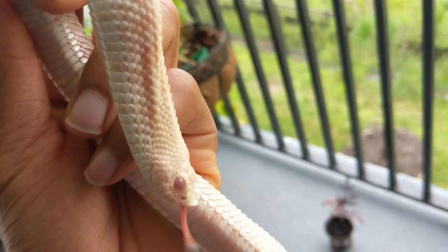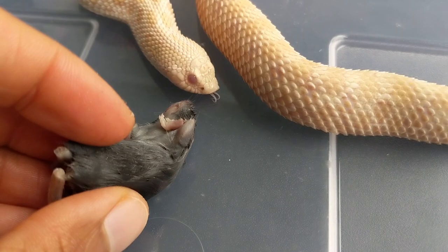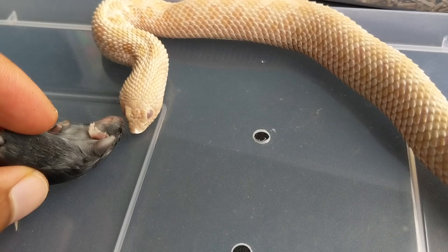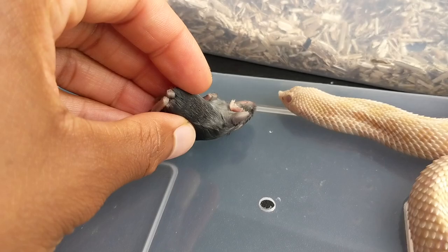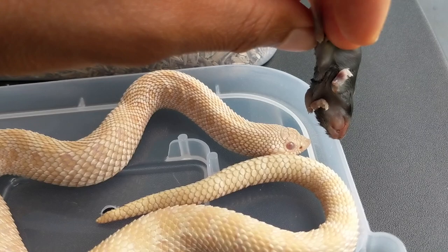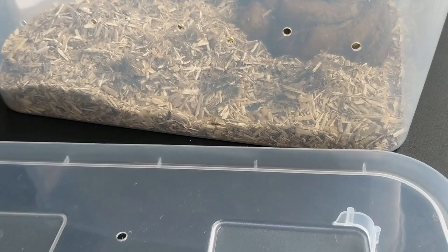Let's see if he's still hungry. Hungry today? Might not be. Yeah, it doesn't look like he wants to eat. Just wants to go back into this little cave and chill out. All right, just gonna put him back and attempt to feed him again next week.